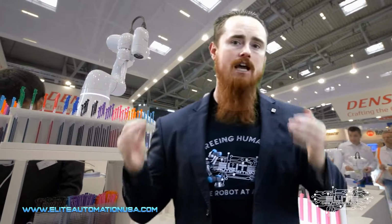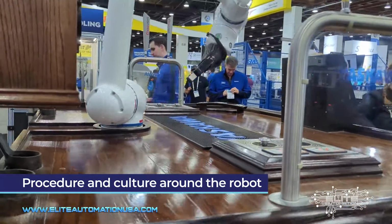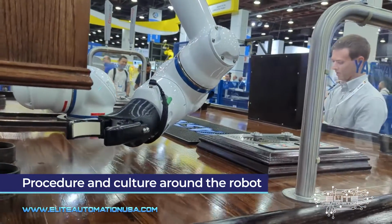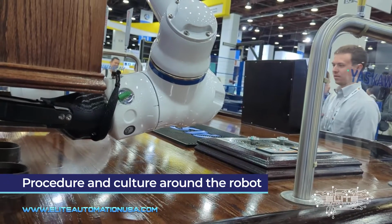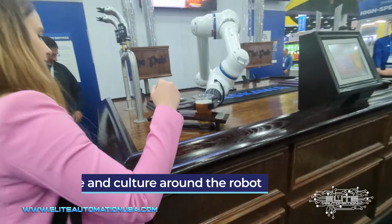So I highly suggest if anybody's going to utilize collaborative robots in their workspace, that they create a procedure and a culture around it, right? That this thing becomes something that you guys drive towards, that again, it becomes an initiative. It becomes a procedure that you guys follow and something that you can embed into your culture.